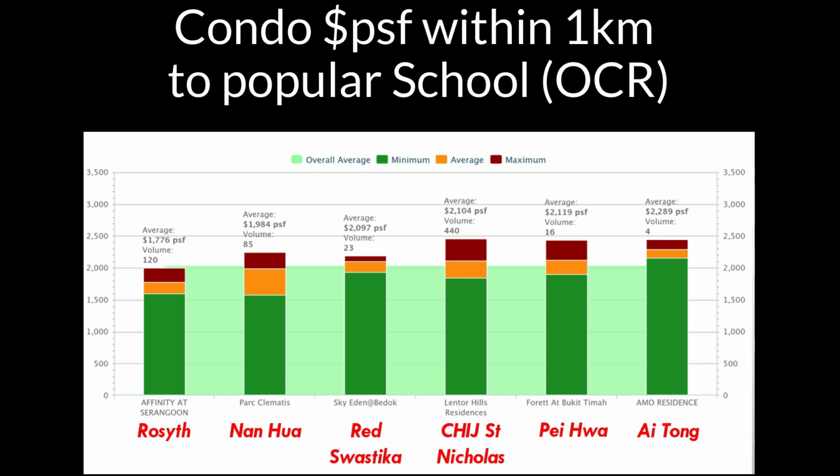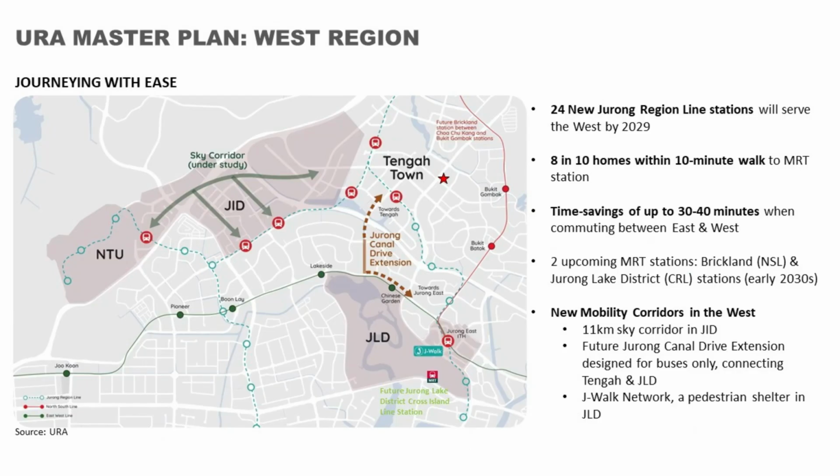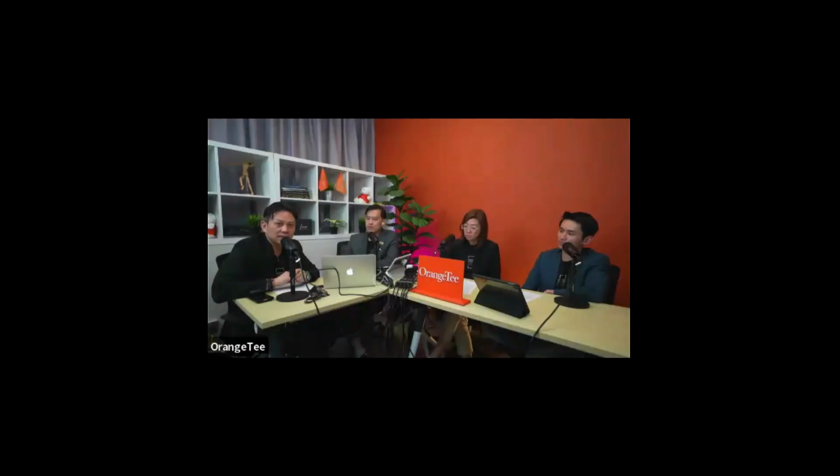And we are looking forward to 10 years later, your Jurong Region Line will also be ready. There's a lot of upside with your Jurong Lake District and the Jurong Innovation District. So there's a lot of perks. If you're looking at the locale and our future upside, why not now? Having said so, the PSF is still very affordable.